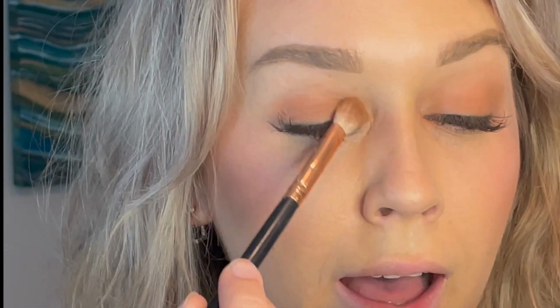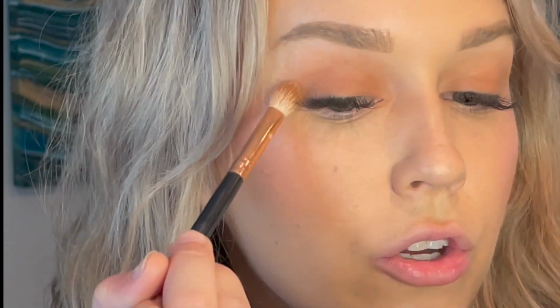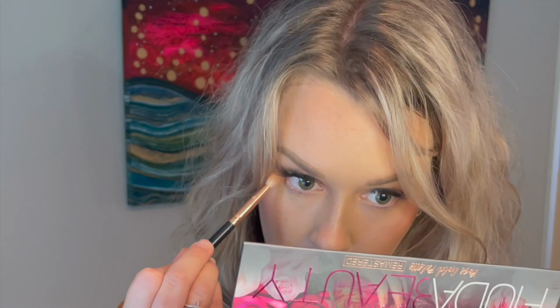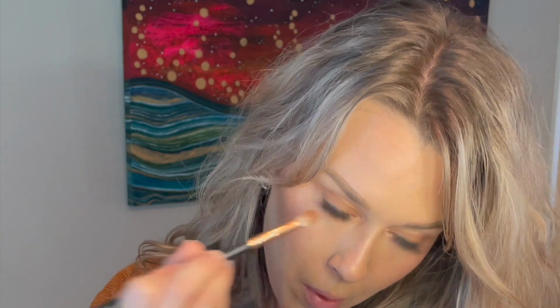I'm just blending that on the lid, and then taking the edge of the brush and slowly making tiny circles to blend it out into the crease. It's kind of like a blown out brown, but natural. I'm gonna do the same thing and go under the eye, again with the tip so that it doesn't go everywhere.